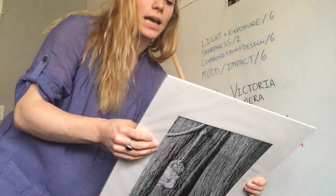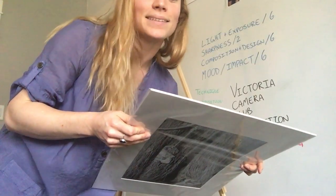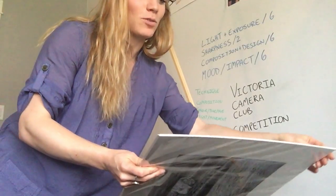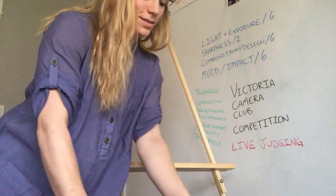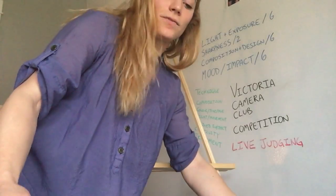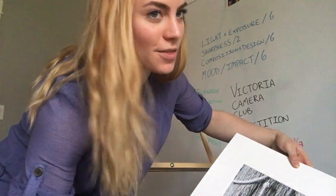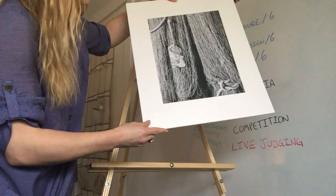This image is titled Lines Number 11. Not really sure what that means. I guess we'll find out after I take it out of the plastic. Oh, hey Tiff, what's up? You've just joined us for the final 2 images of the Victoria Camera Club competition judging that I'm volunteering to judge, and I thought I would do it live because I can. So, this is called Lines Number 11.